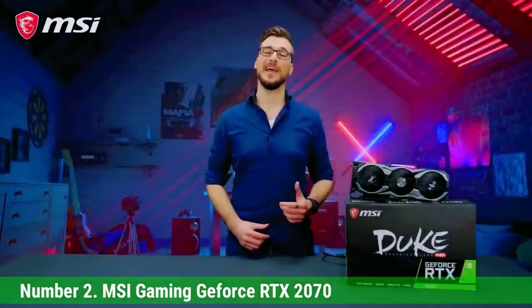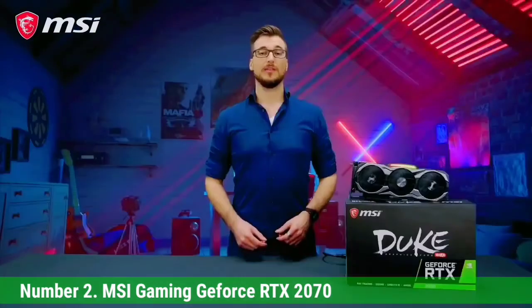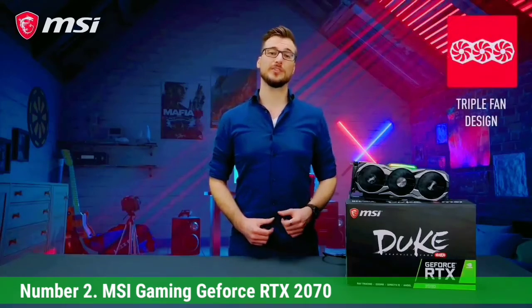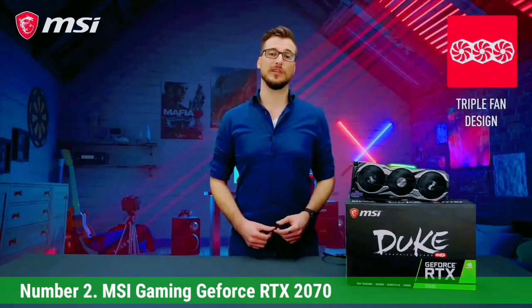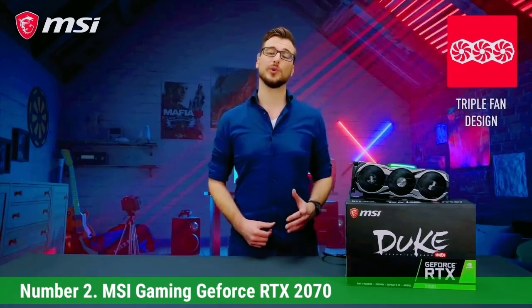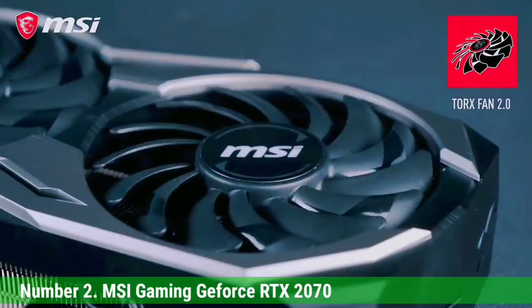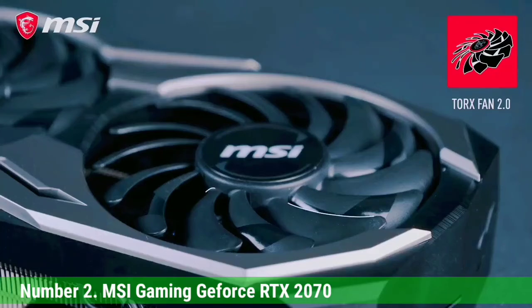Number 2. MSI Gaming Jetforce RTX 2070. The MSI gaming version of the GeForce RTX 2070 is based on the same GPU tech of Nvidia and boasts almost the same specifications as well. From the same number of CUDA cores to the memory available, and even the base memory clock speed is the same. It also has a max digital capacity of 7680 x 4320.